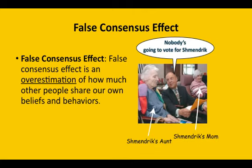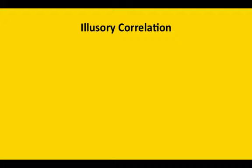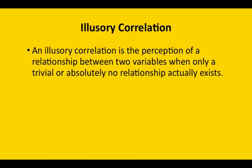Now let's turn to the problem of illusory correlation. Illusory correlation is the perception of a relationship between two things, two variables, when only a trivial or absolutely no relationship actually exists. There's an old joke that actually illustrates this. Georgie boy likes hard liquor, and one day he decides to drink bourbon and water. The result? He has a hangover the next day.